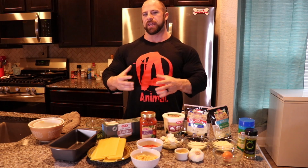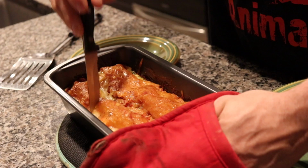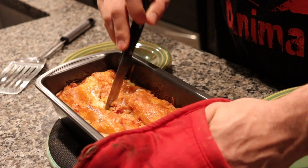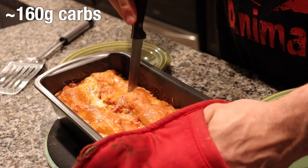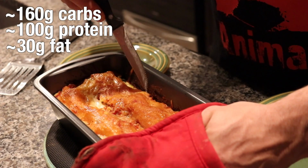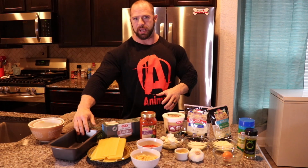So that makes it really easy on me to where I can make a batch. She'll have a third of it and I'll have the other 2/3. So total macro goal for the meal was 160 carb, about 100 protein, and 30 fat. So that's my numbers that I'm working with to put into my one dish.